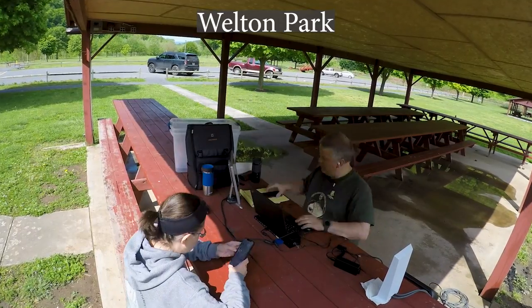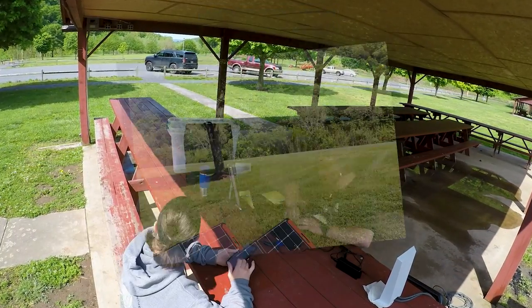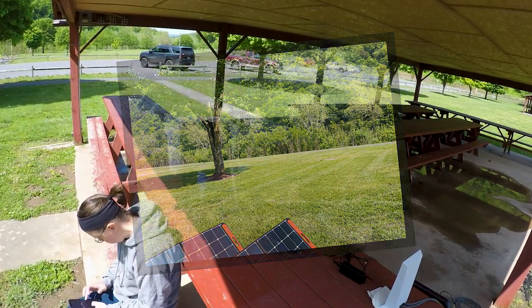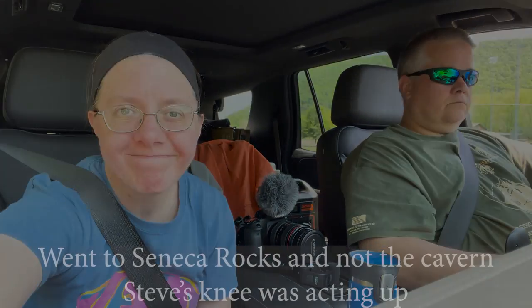Steve is done doing some work. We actually plugged the Starlink into the Jackery and have the solar panels out. I probably should have shown you guys that. But anyway, we're on our way to Smoke Hole Caverns and then maybe to Seneca Rocks after that, and then probably going to head to the campground and have some dinner. We're starving. So just wanted to let you know what we're doing.